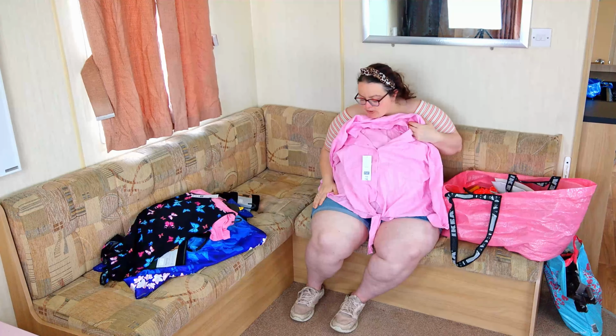The buttons are fine. I'd say I'm a 44F, so we've got plenty of room. I think it's more oversized than anything. And then you can roll these down as well. So like that. Really like this.